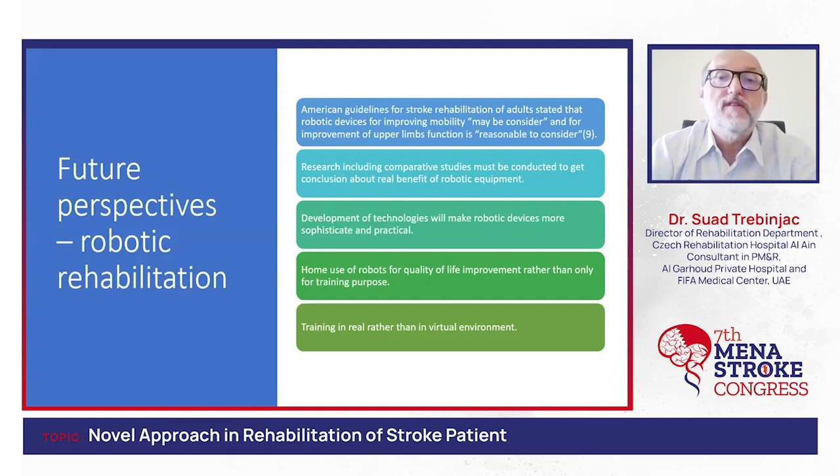According to the American guidelines for stroke rehabilitation for adults, they stated that robotic devices for improving mobility, that means lower extremity function, may be considered, and for improvement of upper extremity limb function, they are reasonable to consider. Definitely, we need a lot of research in this area, which should include comparative studies, one equipment with the other, that must be conducted to get a conclusion about the real benefit of robotic equipment.